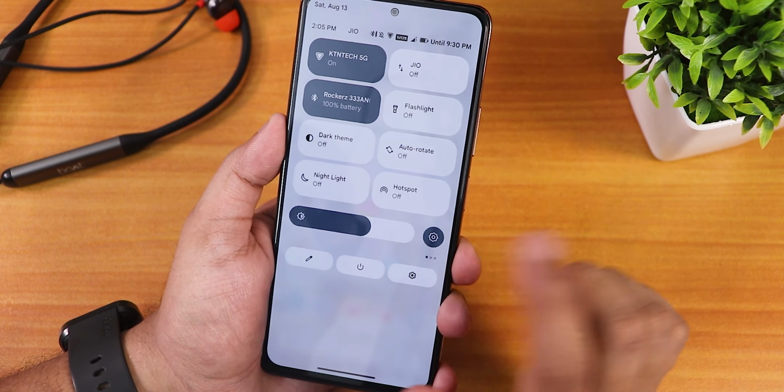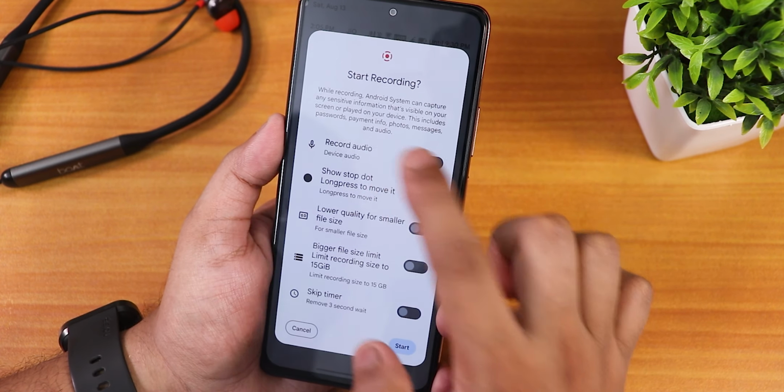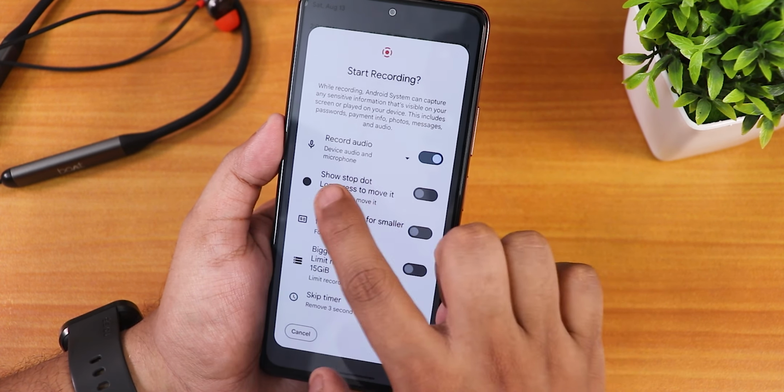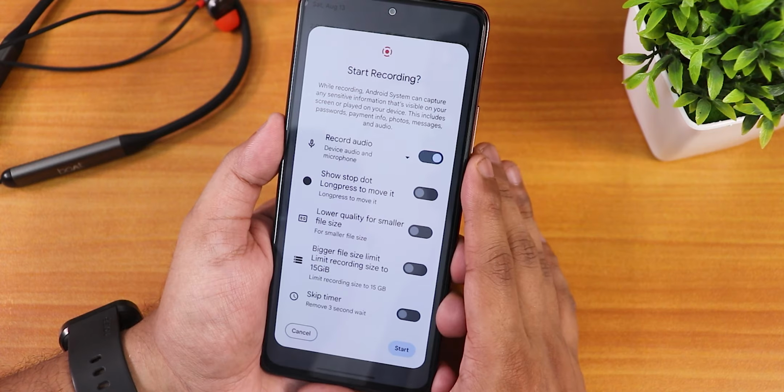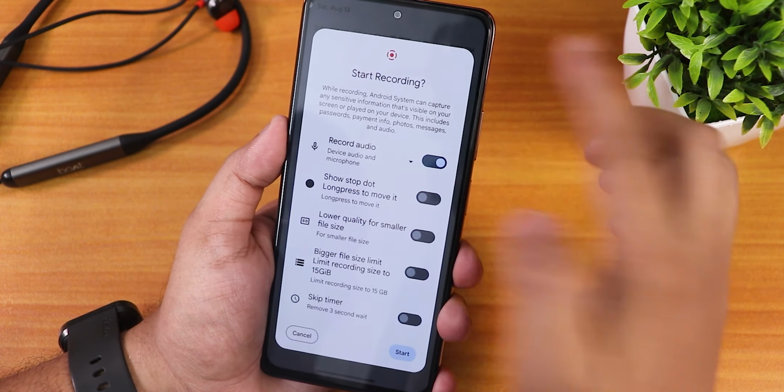The flashlight option is there, the dark theme, auto rotate, night light, hotspot, etc. And all the other toggles you can see, you should be pretty familiar with those. And device audio and microphone audio, both recording at the same time is possible with the screen recorder, and we have a bunch of other options for the screen recording.